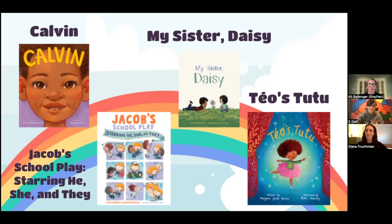And then to wrap up this set, we have Teo's Tutu by Marianne Jacob Macias with illustrations by Aaliyah Marley. This one is from Dial, another Penguin book. Teo is a dancer. Teo loves ballet. Teo loves Bhangra. Teo loves to dance wearing his tutu because it makes him feel special on the inside and it reminds him of a wonderful performance that he saw of Swan Lake. When it comes time to choose costumes for a dance recital, Teo worries that the lavender leotard and tutu might bring him the wrong kind of attention. In the end, Teo chooses what makes him sparkle on the inside and makes his heart shine, and his parents and ballet teacher offer their full support.